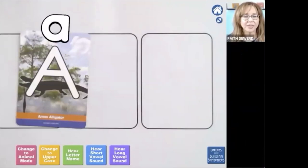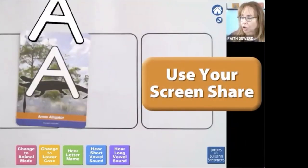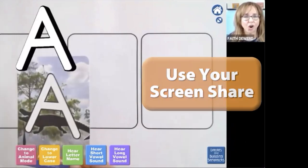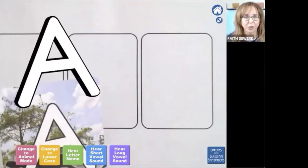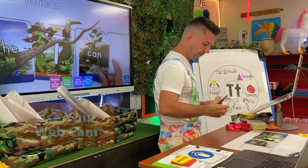Now that you've seen Letters Alive in the classroom, here are a couple of ways that you can use Letters Alive to teach virtually. And notice now we have the letter A, uppercase and lowercase, that it can toggle back and forth. And these letters are 3D, which is very cool. Note the buttons, hear the letter name. A. And the short and long vowel sound. A. A.